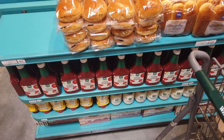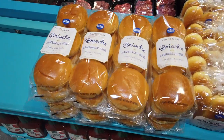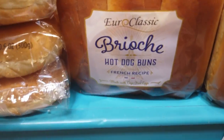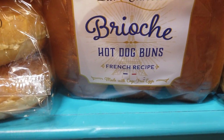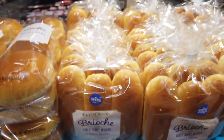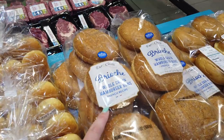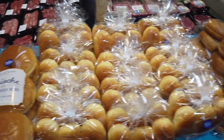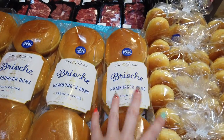All right, I've spotted right in front of the butcher counter some buns for hamburgers and hot dogs, and if you look closely, it's the brioche hot dog buns, French recipe, made with cage-free eggs, which is always good. So I think I'm gonna go ahead and get some of these. They have some whole grain ones as well, but to stay pretty French, I don't see the whole grain brioche much in France. I'm gonna go ahead and get these regular ones, French recipe, Euro classic.